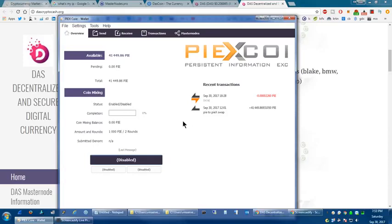piecoin forked, and the reason they forked, just like DAS forked, piecoin forked into pieX, is because they wanted to add features. One of the features that they wanted to add was a masternode feature. So yeah, I took a long way around just to say that. But as you can tell, it's a process. It's not a 1, 2, 3 thing where you just click and boom, you're a masternode. There's a developer involved. A new blockchain has to be created, and those features have to be added to the blockchain. So just to stress that point to you guys.